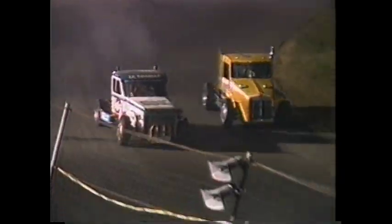There's Randy Slack. And Slack and Utley come together momentarily going into number one corner. Both of them almost lose it, but it turns out to be one of those AT&T passes for Randy Slack. You know, when you reach out and touch someone. And Slack wasn't done there, as he was sprinting along towards the front of the pack. All right, Randy Slack really had the V6 percolating.